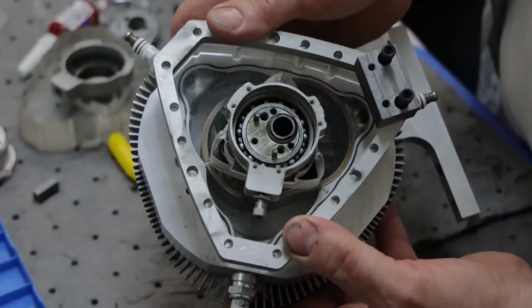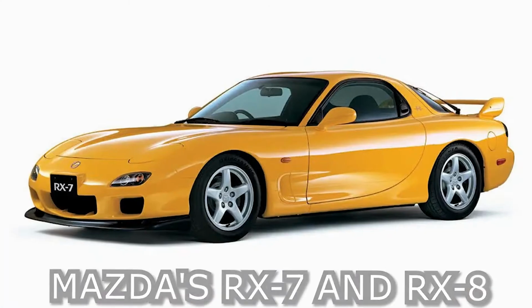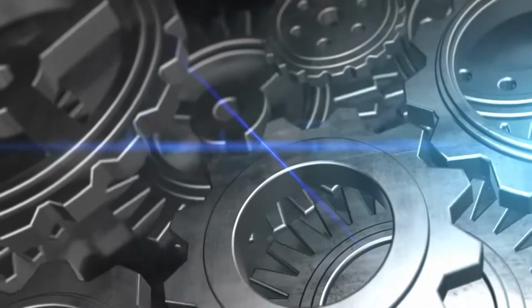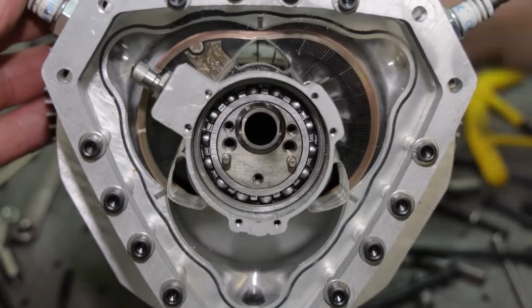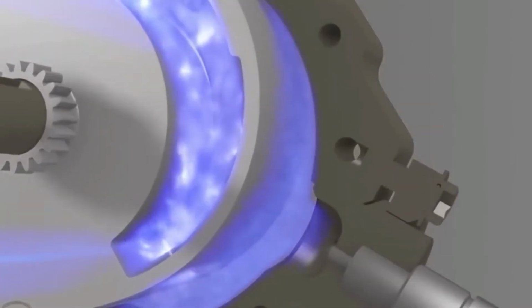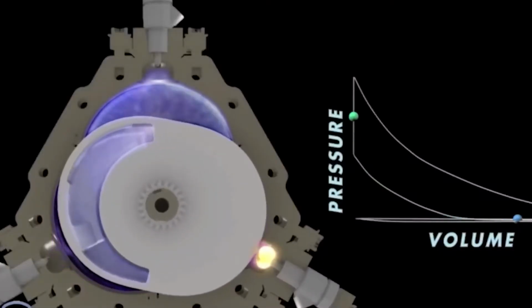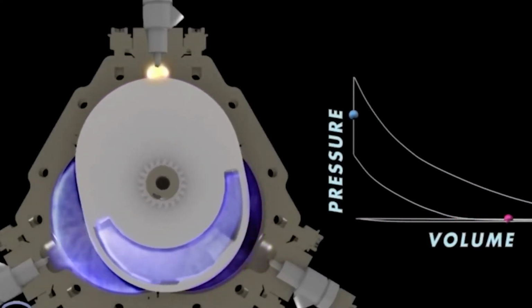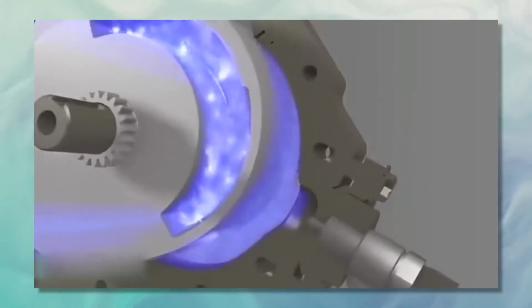Picture this. Liquid Piston's engine is akin to the legendary power plants found in Mazda's RX-7 and RX-8. Those were iconic, but what we're talking about here is a whole new level of evolution. Forget apex seals on a spinning rotor. Liquid Piston flips the script by keeping those seals stationary on the housing, while the rotor carries the intake and exhaust ports. It's like a beautifully orchestrated dance inside 3 working chambers, each with its own spark plug.